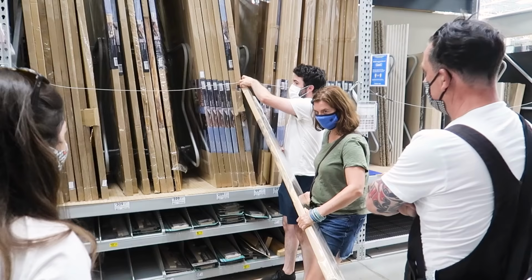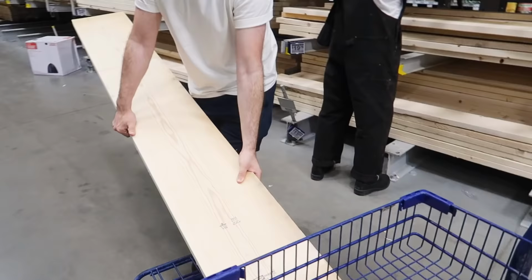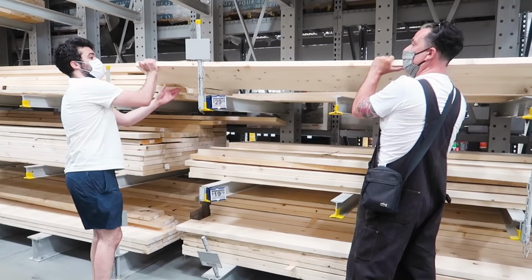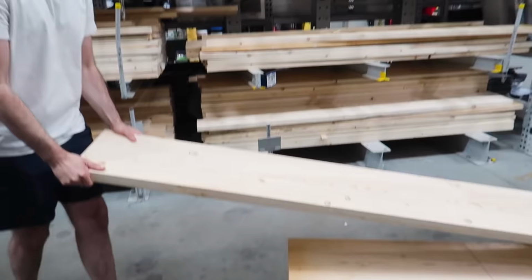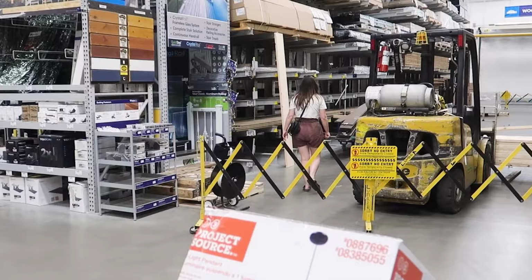My dad has come up with this whole idea of how to make these shelves floating. At first we were gonna have them custom made. That was gonna cost over like $200 plus a shelf. My dad was like, no, we can do it for cheaper. He has this whole method planned out. So that's what we're shopping for now.